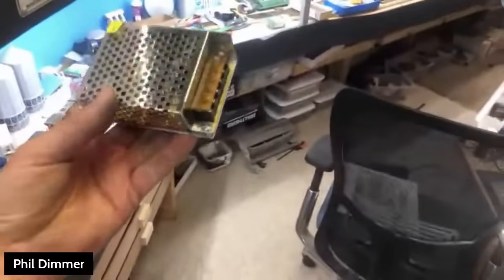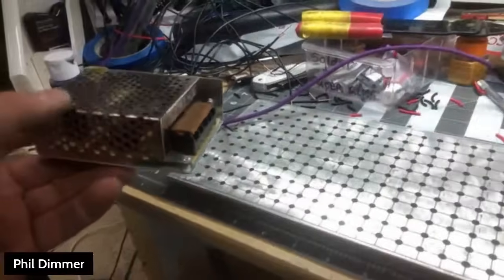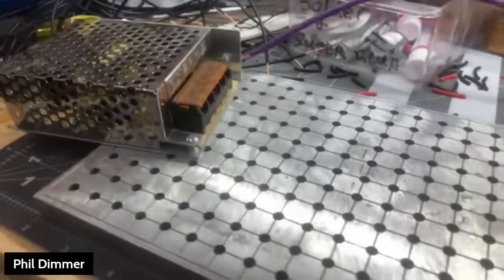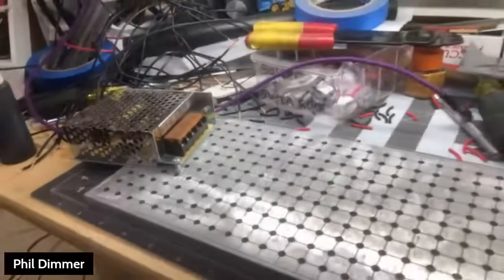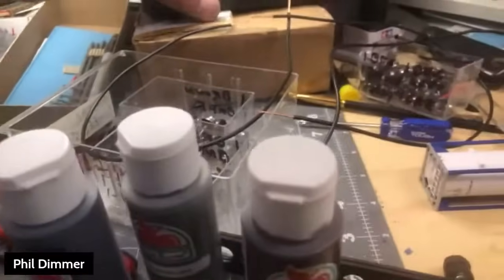And then I've got, I'm pretending like I don't know, but I do. I'm gonna power my Tortoise machines and stuff with whatever this transformer is here. That's a power supply or what? Yeah, it's just a 110 in, 12 volt out.